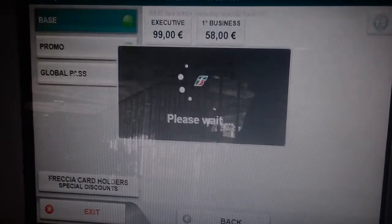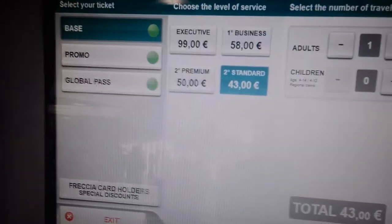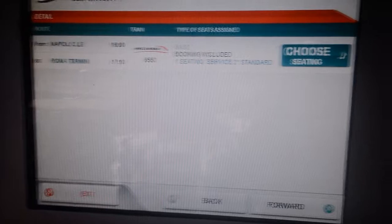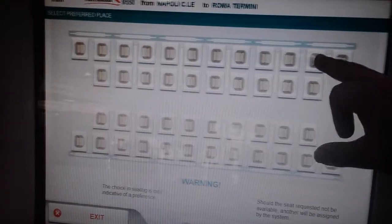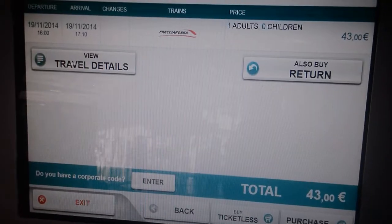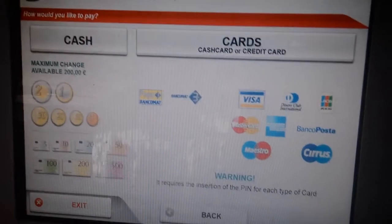I'm selecting second class standard fare, which is the cheapest ticket on the fast train. I choose to get my seat and always go for a window, then click forward. You can buy a return trip or select purchase. It takes ATM and credit cards as long as you know the PIN.